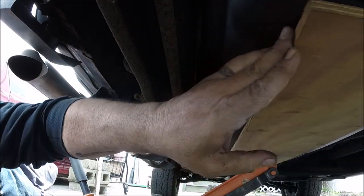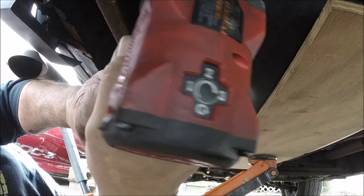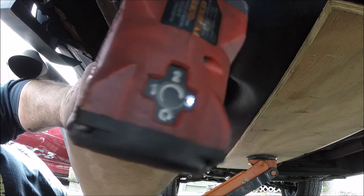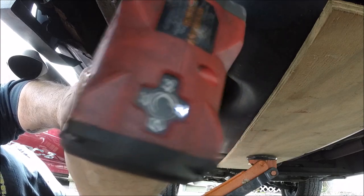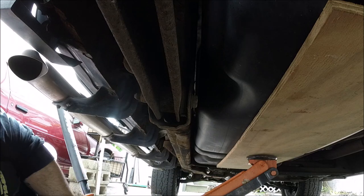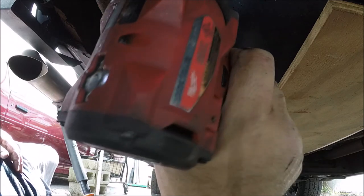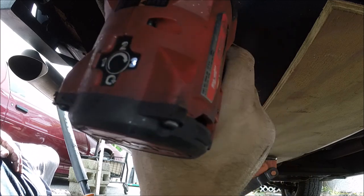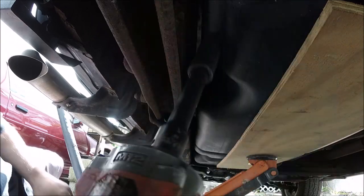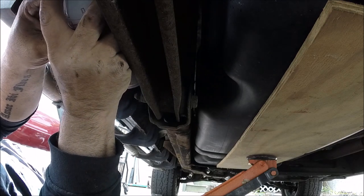So under, I got a floor jack and a board, and there's two straps. They got 15 millimeter bolts on them. Those are rusty. Let me get some spray on that. I'm gonna put some lube on it and I'm gonna do it again because I don't want shit to break.